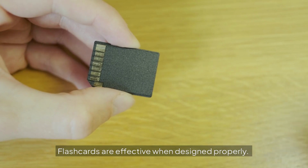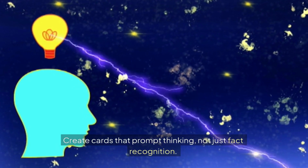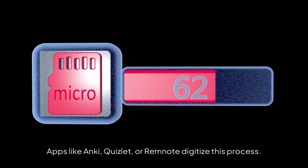Flashcards are effective when designed properly. Create cards that prompt thinking, not just fact recognition. Apps like Anki, Quizlet, or Remnote digitize this process.